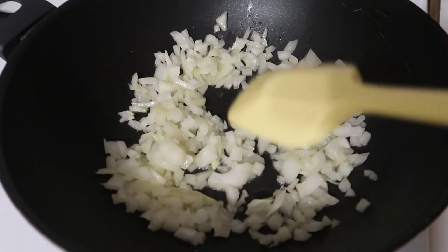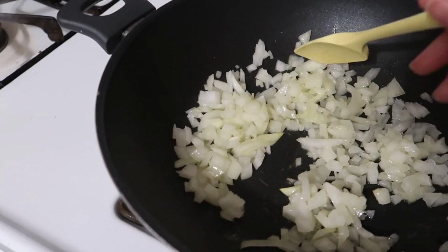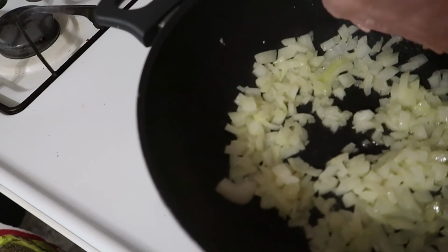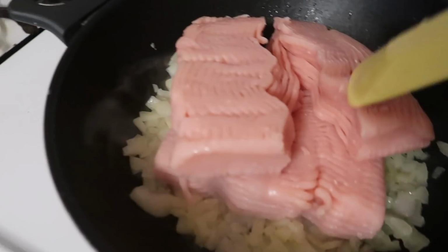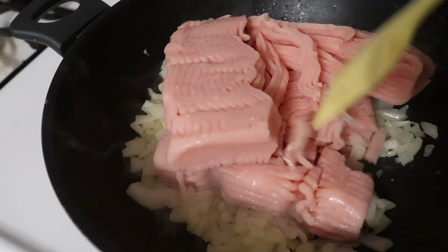That's what you want. And we're gonna drop the ground turkey once the onions turn a little soft. Ground turkey, and dump it in there. Obviously you don't want that. So once you have both, start breaking it apart.